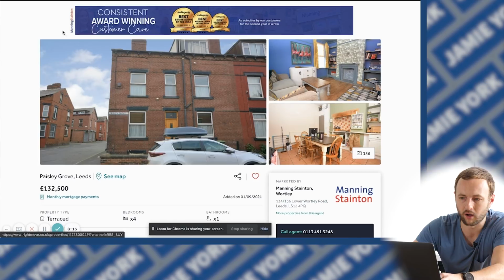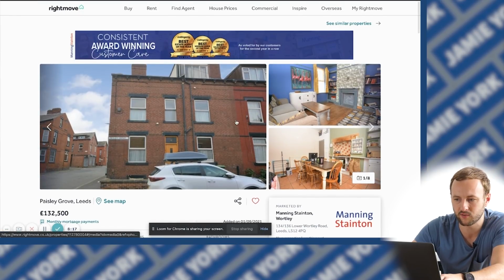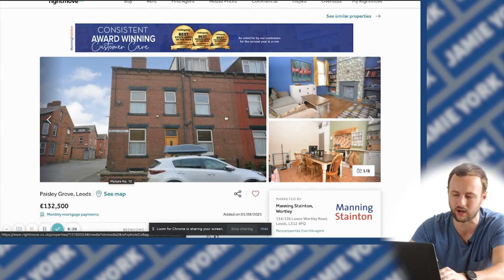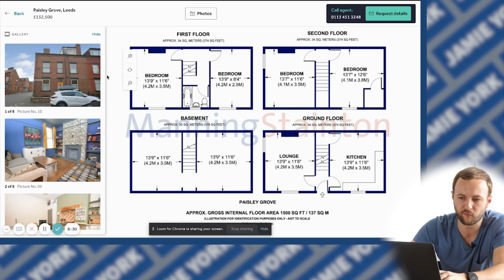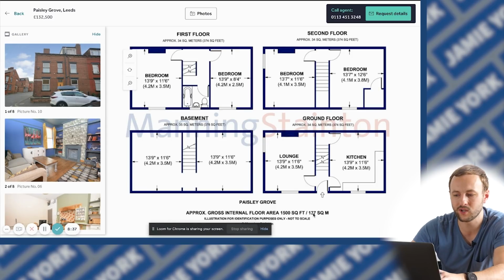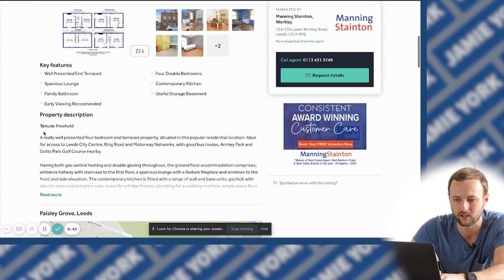What is interesting about this is if we're looking at the size, so it is a 4-bed, but it is massive. If you can see here my cursor on the screen, you'd expect that to be the house there, right? But no, it actually extends over. It's almost like it was originally 2 houses put into one, which I'd look into. You can see here from the floor plan as well, it is absolutely massive. It's 137 square meters, which is bigger than the average detached property in the UK, by the way. So to give you an idea, it is quite a large property.